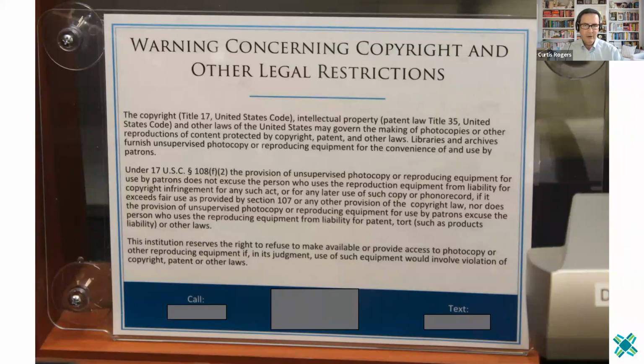It is 3 paragraphs long. It has to do with Title 17 of the United States Code, Patent Law, Title 35, United States Code, and people are standing there making photocopies. Even though this is important information, they're not reading it. So is there a real need for this kind of sign? One of the things I do love about this sign is it's in an acrylic holder that has suction cups, that's on glass. That's one of the few positives I see about this sign.